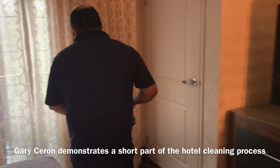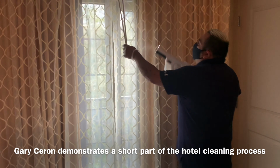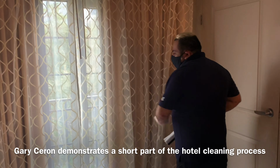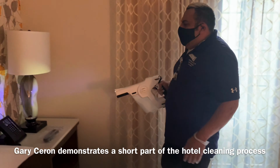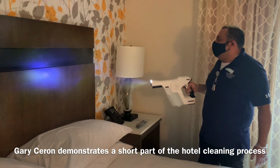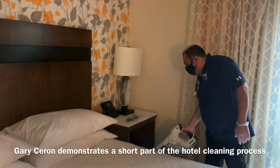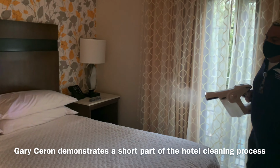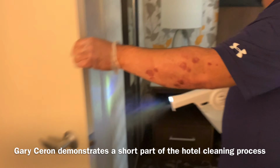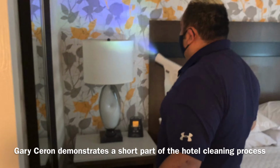So usually I go to the candles, the things that the guests touch the most. And this is a chemical, correct? Yeah, that's sanitizer. So I go over the phone, TV, hair wash, candles. Wow. Okay. Doorknob. Very important.